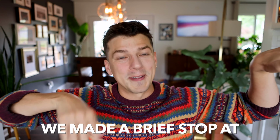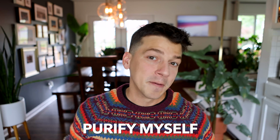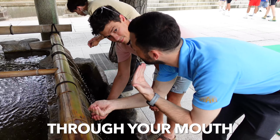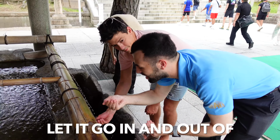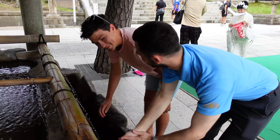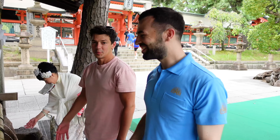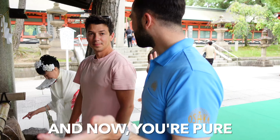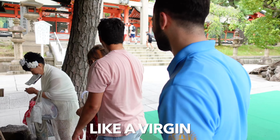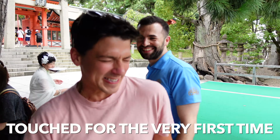We made a brief stop at Sumiyoshi Taisha, and Michael insisted that I purify myself. Cup it, and then let it run through your mouth. Don't drink it. Swallow. Good. Let it run through. And now you're pure and ready to enter. Okay. It's like a virgin. Like a virgin. Touch for the very first time.